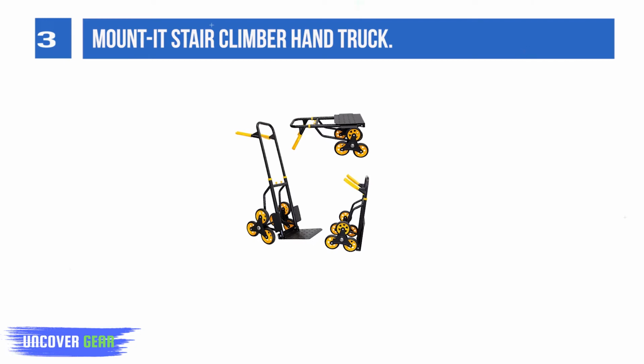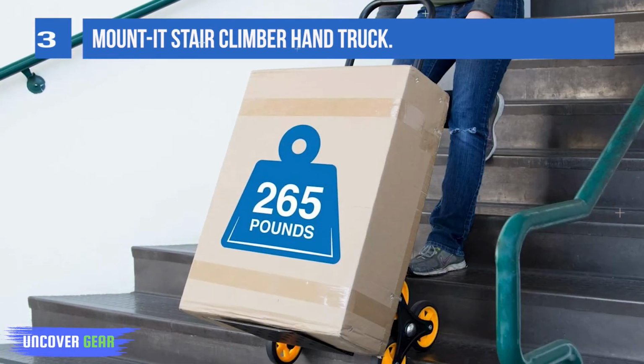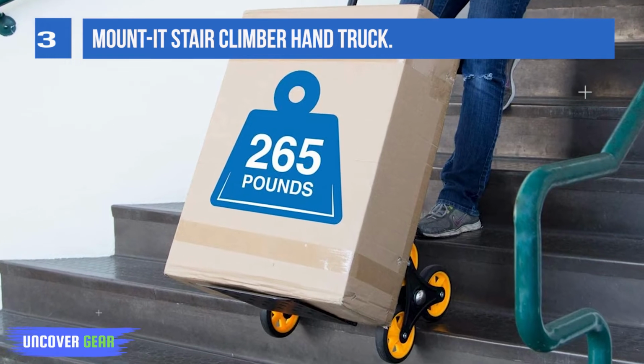Ergonomic handles prevent awkward grips and back injury. It folds down easily without tools for easy transport and storage in vehicles, storage rooms, garages, etc.